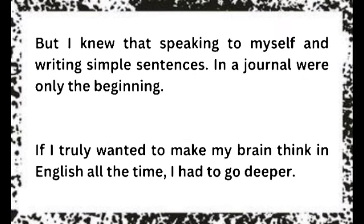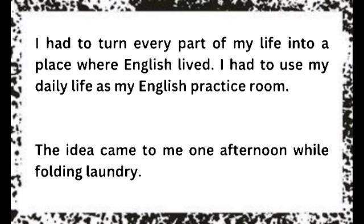But I knew that speaking to myself and writing simple sentences in a journal were only the beginning. If I truly wanted to make my brain think in English all the time, I had to go deeper. I had to turn every part of my life into a place where English lived. I had to use my daily life as my English practice room.